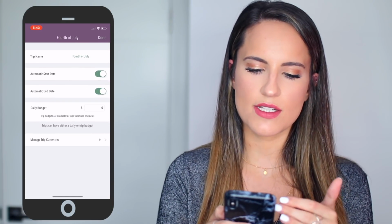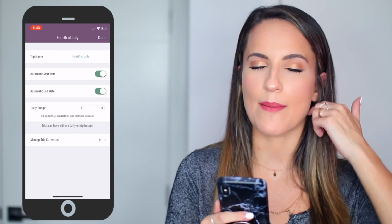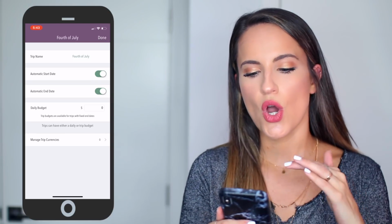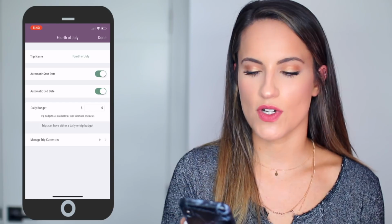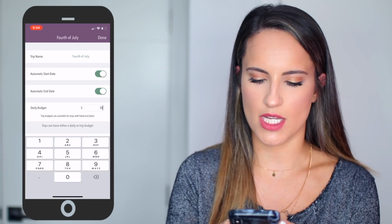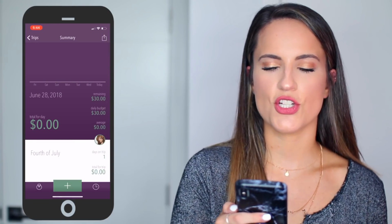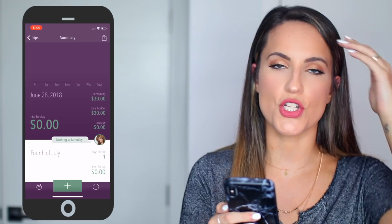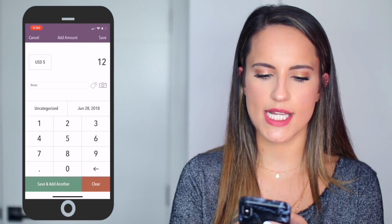And you can have an automatic start date and an automatic end date, which would basically mean that you would just whip out this app once you're already on the trip, and it would kind of just tally the days and it would end when you want it to end. Or you can turn that off and actually set the dates. So I would just go in like when I first get on a trip. Let's just say my budget is $30 per day. So then when you click on this, it'll basically show you, okay, today you have $30 remaining. And so then if you buy something during your trip, so let's just say you went and ate food, $12 at Chipotle.